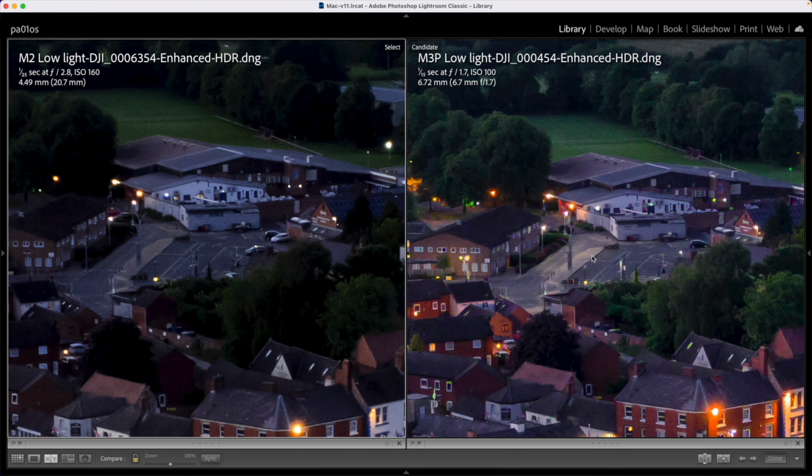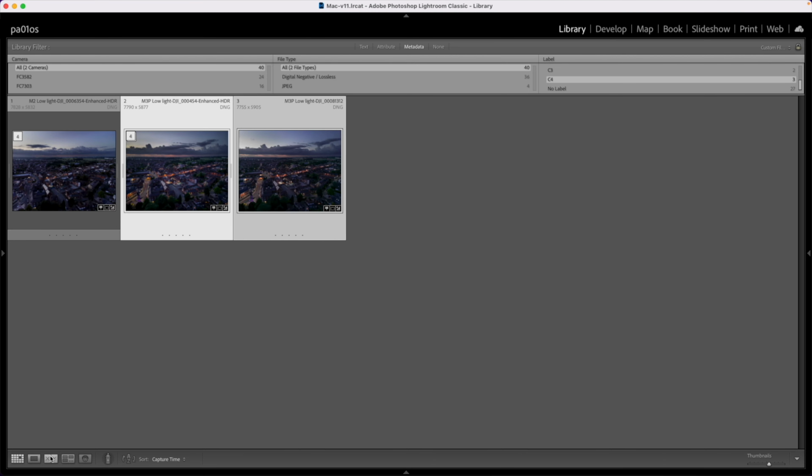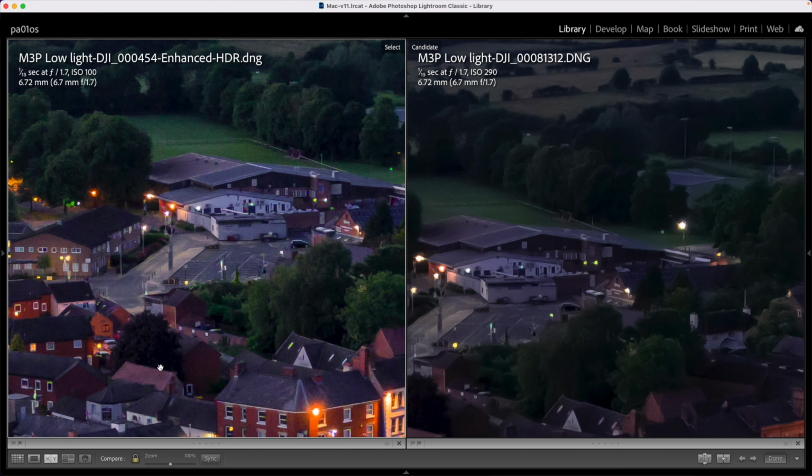And again, the detail in the parking spaces for the leisure centre here are clearly resolved in the Mini 3 image, not so much in the Mini 2 image. Lastly, let's have a look at the enhanced HDR from the Mini 3 Pro compared to the 48 megapixel image from the Mini 3 Pro, and compare those two to see what differences we can see.